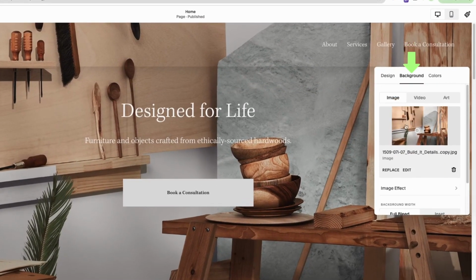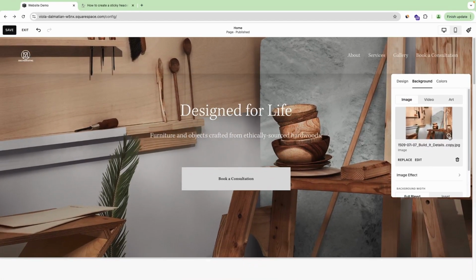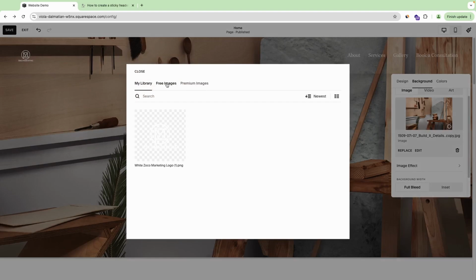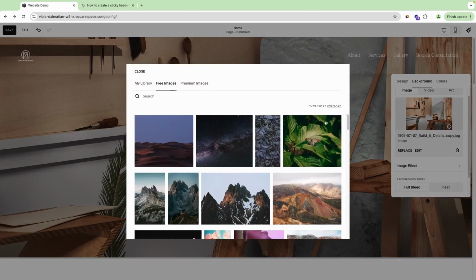And then here you can go over and adjust the background. So if you wanted to change the background, this is where you can click this, or you can move the background. So say I wanted to show more of the bottom right of this photo specifically. You can replace the photo here. And what is nice is you can select from the library that you have, or you can find some of the free images that Squarespace has for you. So you can see there are all sorts of different images. It was powered by Unsplash here.